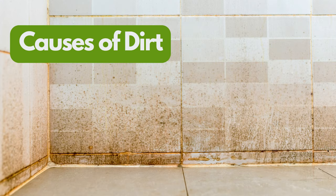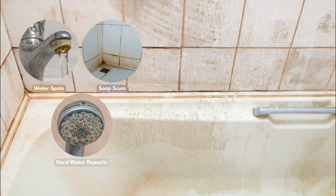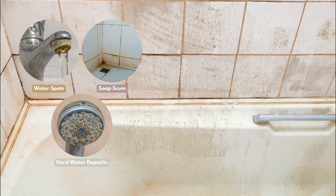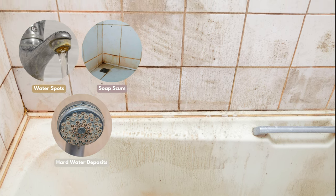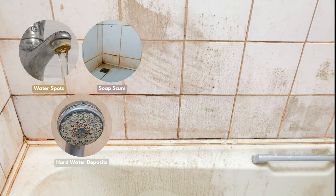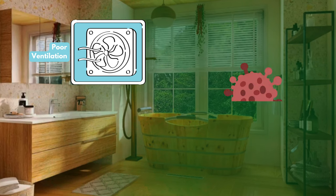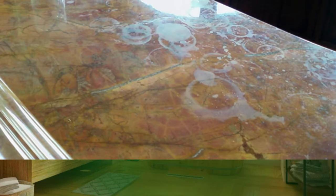Causes of dirt. The bathroom is a common ground for a myriad of impurities, stemming from daily usage and the warm, moist environment, which can harbor bacteria, mold, and mildew. Water spots, soap scum, and hard water deposits on your shower stalls and bathtub can mar the overall appearance of your bathroom and eventually become difficult to remove. Unpleasant odors are another issue, often resulting from poor ventilation and the accumulation of germs.